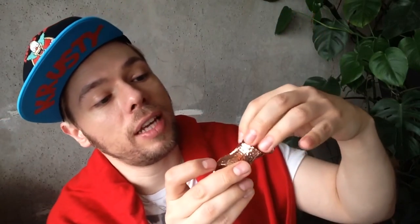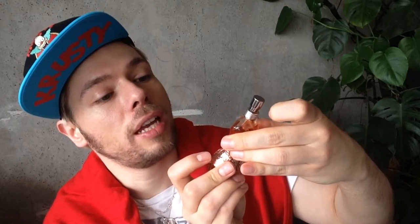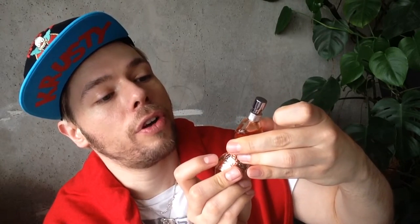This little baby has a number engraved in the bottle. This is number 2084 of 3,000 units produced worldwide. Can you even see the numbering? Probably not. It's there. Oh, there you have it. There it is. 3,000, and this is 2084. It has a metal corset, and then the metal corset has glitter on it, and it has been lacquered.